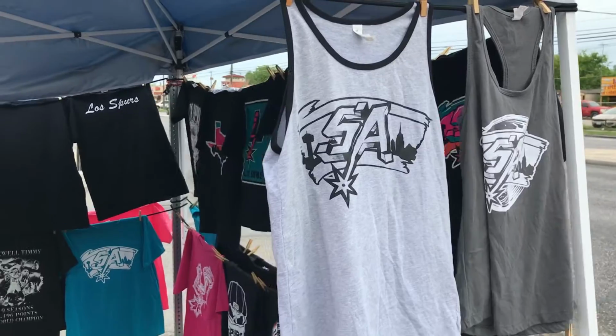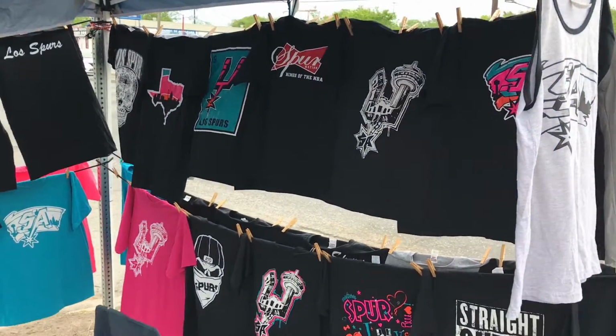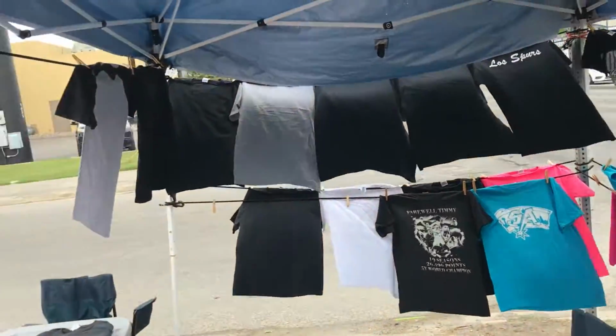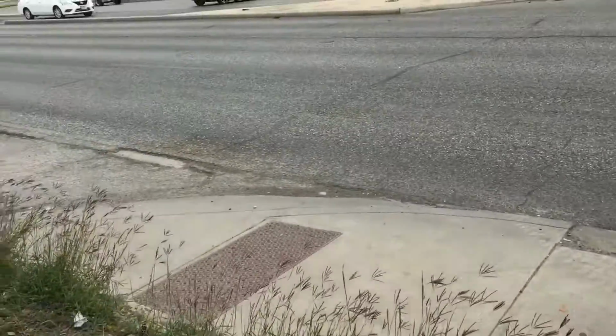What's kind of crazy about this is a lot of times people pull up and try to sell you stuff. Sometimes they'll come in with a trunk full of Spurs hats. Hey, I got these hats, I'll give them to you at wholesale pricing.